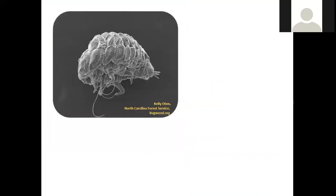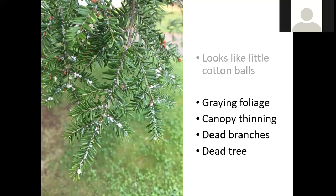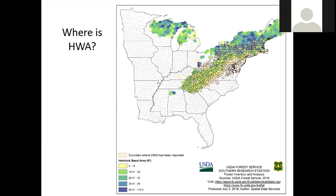With a microscope, if you looked under there, you'd see a little teeny tiny bug that looks like this. And it's got a long little thing coming off the bottom. That's its mouth parts. It gets right at the base of the needle and sticks that down in the tree. And then it just starts sucking the sap out of it. And that feeding causes the foliage to gray and then thin, and then the branches die. And then the tree dies.